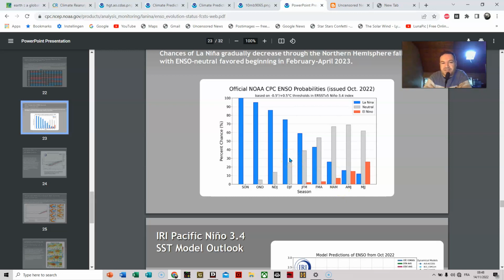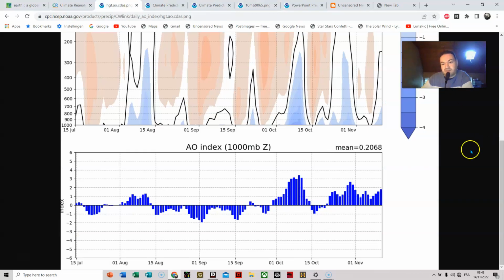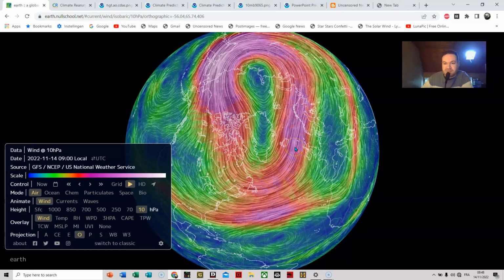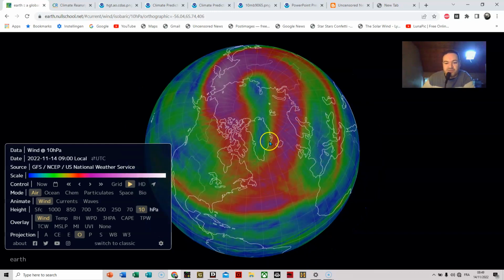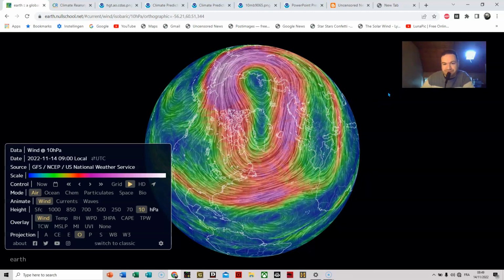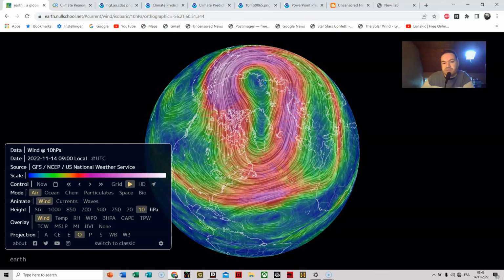So the chances of having a cold winter, all the ingredients are there. We are exiting solar minima. We have an erratic polar vortex. The only good thing is the Arctic oscillation. This means that this polar vortex is strong. This is a good thing, because if it was weak on top of all that, this would be very bad. But again, it's too early to say for sure what will happen. But now you know what to look at to know if winter is going to be cold or mild.